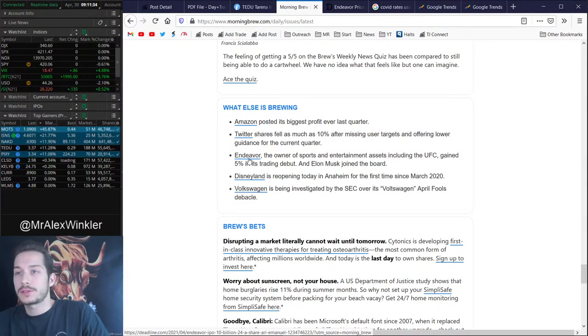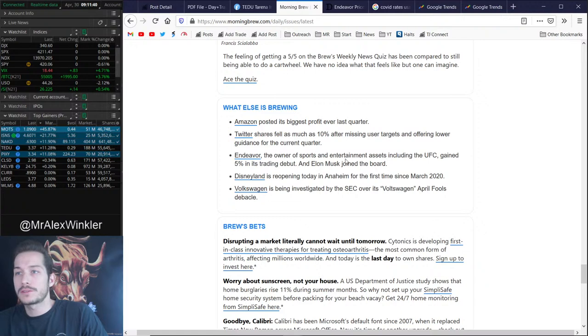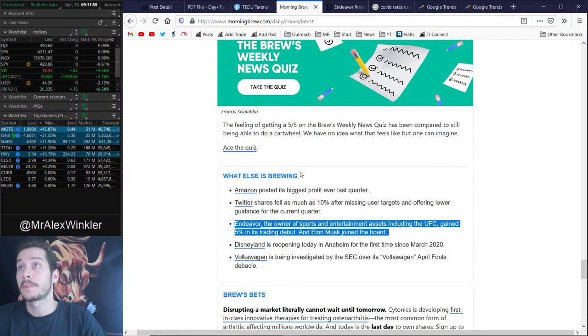Endeavor, I'm sure you guys know, IPO'd yesterday. I have it on my IPO list, EDR. The owner of sports and entertainment assets, including the UFC, gained 5% in its trading debut. Obviously, it's always a volatile open. Elon Musk is on board with the IPO, so definitely worth checking out if you're any sort of UFC fan even. I know I sure am.